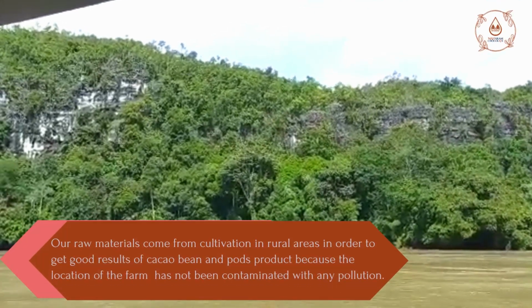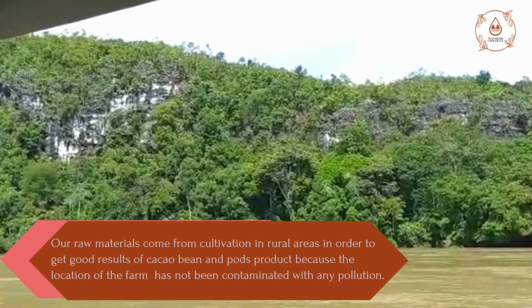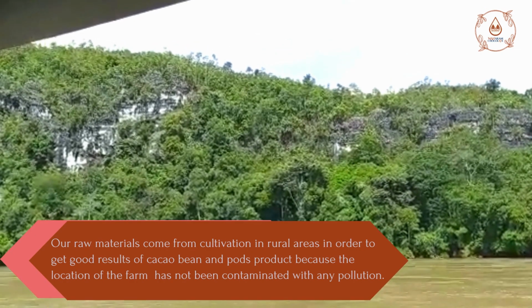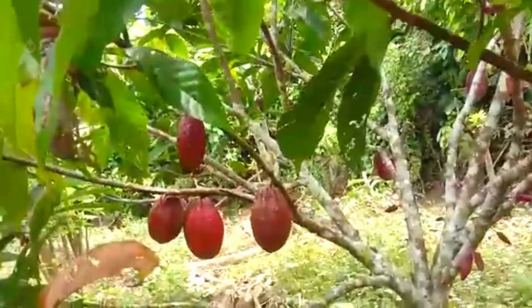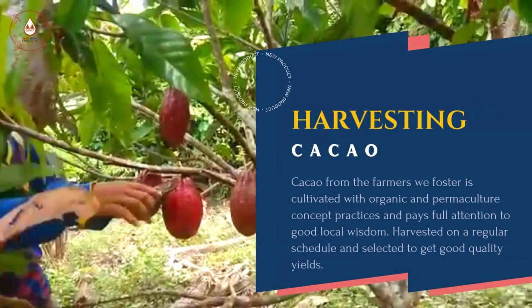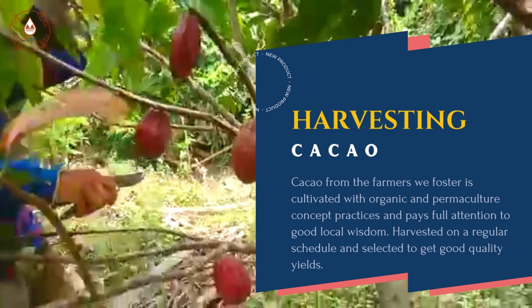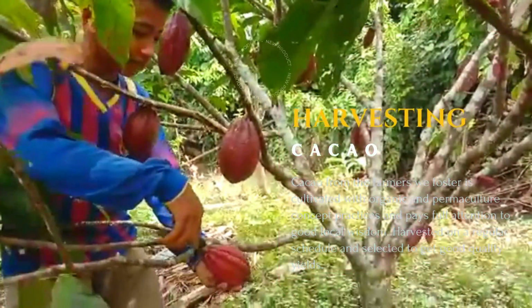MAHakam chocolate brand, or known by the abbreviation MAHAT, sources their raw material directly from farmers in the inland area of the MAHakam River in East Kalimantan. MAHAT directs farming principles with the concept of permaculture and scheduled harvesting to maintain the quality of cacao beans so that at harvest time there is not much waste due to the downgrade of cacao bean quality.